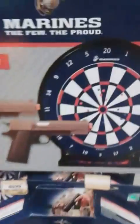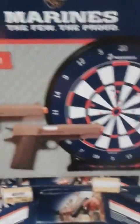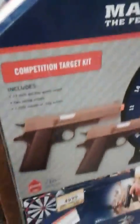Wow, it's only $269.99. Oh, I have this kit. I love this kit. This kit's awesome. I'll show you maybe sometime. I want some of these. These BB guns, they're so boss. Especially this one. This one looks awesome.